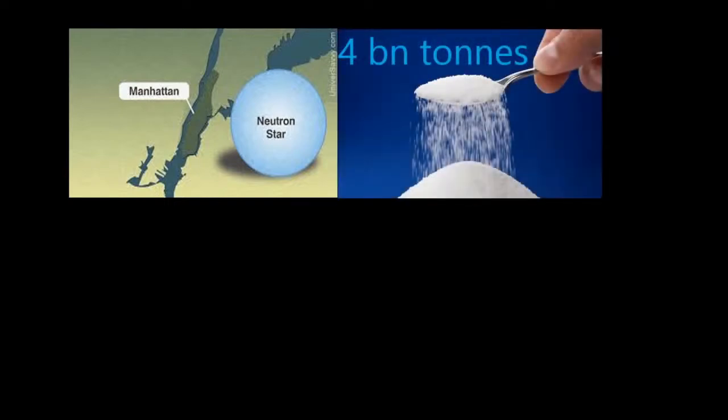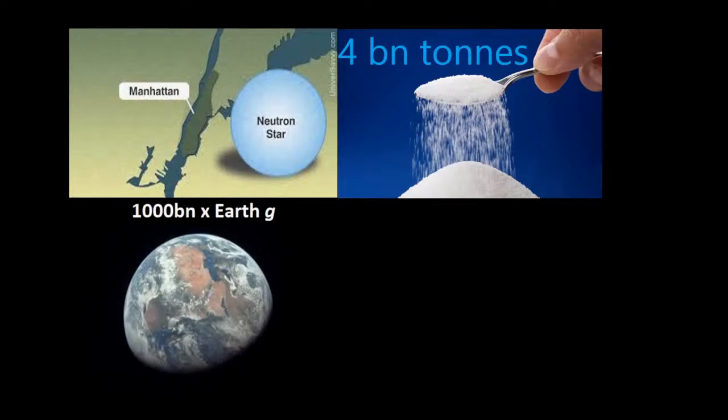Neutron stars are bizarre objects indeed. Here is one shown for size comparison with Manhattan. Because up to 3 times the mass of the Sun is packed inside this small sphere, its density is almost incomprehensible. 1 teaspoonful of neutronium would weigh 4 billion tons. Because of its huge mass packed into a small area, the gravitational field of a neutron star is perhaps 1,000 billion times stronger than the Earth's.